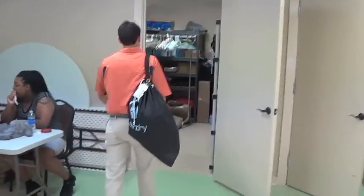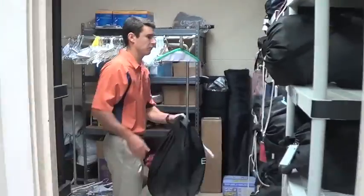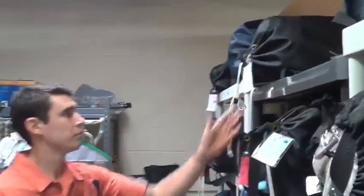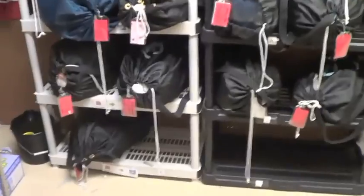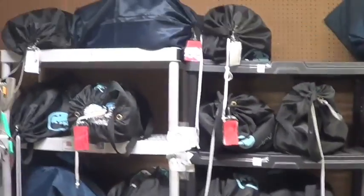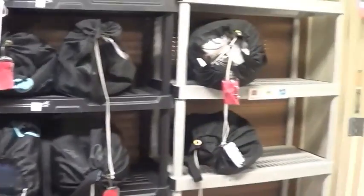And one person does not follow the same bag throughout the process. It's usually touched by many different hands, which is why the inventory sheets and the job coach tracking is so important. So this is our shelf of clean clothes that need to be delivered. There's a decent number of clothes here, but it doesn't come close to what it's like in the fall. So it's just kind of slow right now.